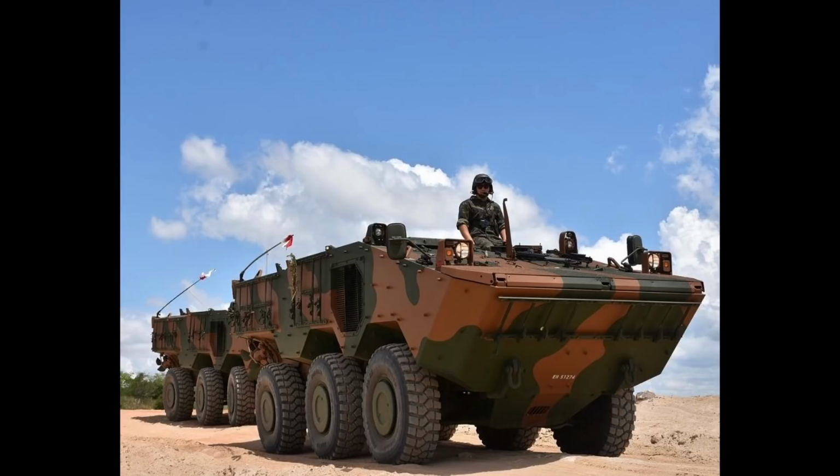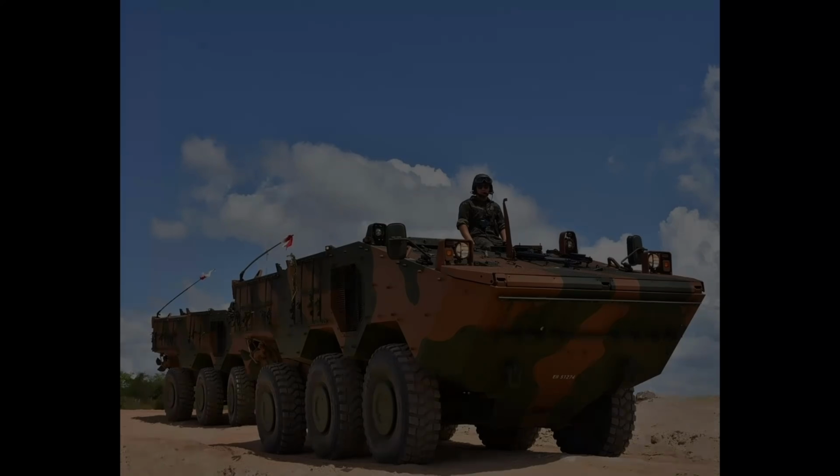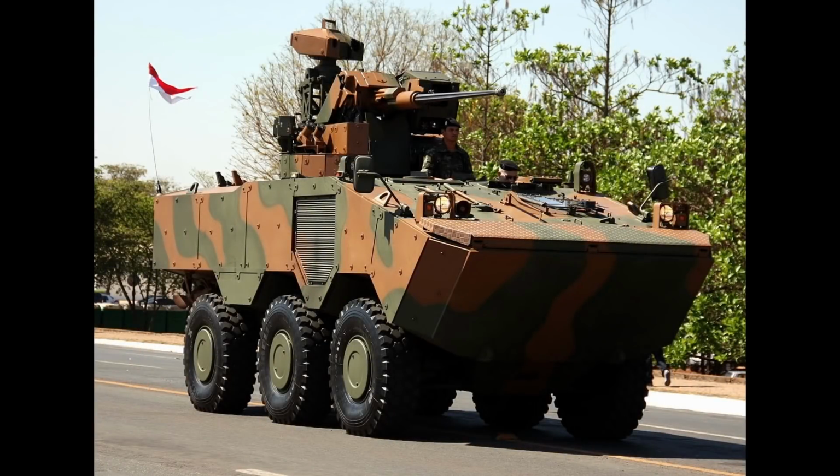Before we go further, we first want to clarify which Guarani vehicles we constitute as the VBTP-APC Guarani. The VBTP Guarani consists of Guaranis with armament up to 12.7mm machine guns, while the 30mm armed Guaranis are considered to be VBCIs, or rather, infantry fighting vehicle versions. Although the VBCI and other variants will be mentioned, this vehicle and article will be about the VBTP Guarani.